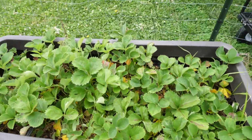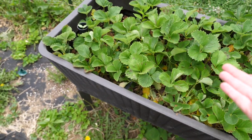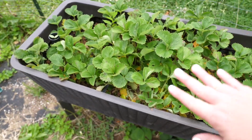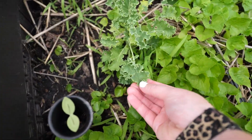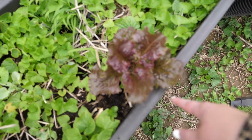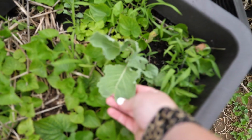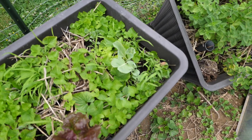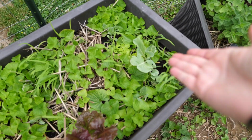The strawberries are done for the year. I got to eat a few of them. My nephew pretty much cleaned me out of strawberries this year, which is fine. I do have a plan for these, which we will talk about later. This bed has some kale in it that's actually starting to grow. Some lettuce. I did harvest a lot of this, so this is regrowth, which is cool. And I actually don't know what this is, to be honest. I don't know if that's broccoli or cabbage, but there it is.